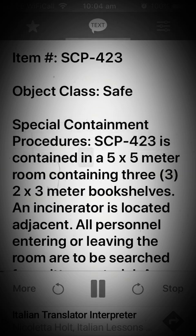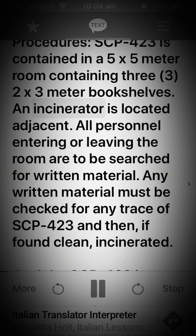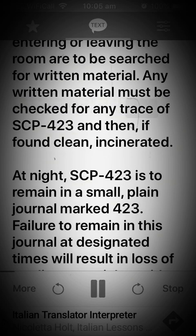SCP-423 is contained in a 5x5 meter room containing 2x3 meter bookshelves. An incinerator is located adjacent. All personnel entering or leaving the room are to be searched for written material. Any written material must be checked for any trace of SCP-423 and then, if found clean, incinerated.